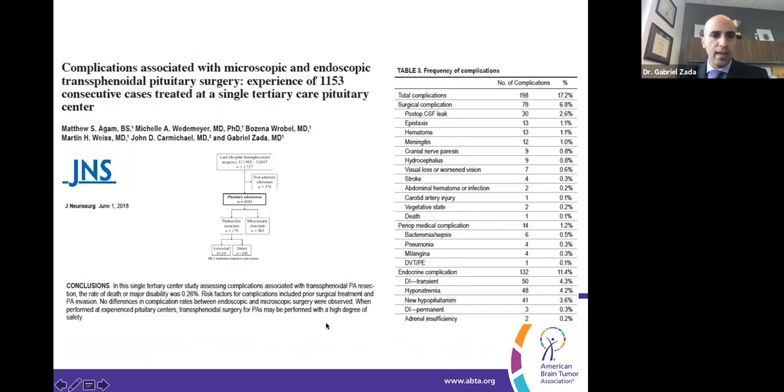We published a series of treatment of pituitary tumors from our center in over 1,150 consecutive cases. What I'd like to relay as a take-home message here is that the complication rate of these operations when done in high volume centers should be relatively low.